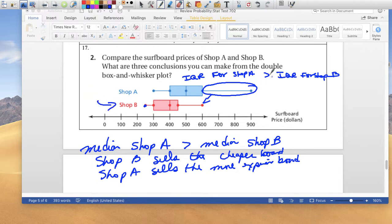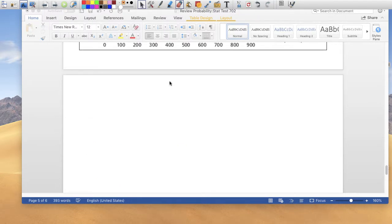Shop B is definitely cheaper. Okay. Shop A has a bigger range in price, right? Not IQR, range in price, 900 to 300. So the range is 600. Here is 600 minus about 250. So it's about 350. So the range of prices in shop A is definitely more. So you probably have a greater selection of surfboards from cheaper to super expensive. Okay, so those are all the things you can mention. And I think this is it. Yes, it is.